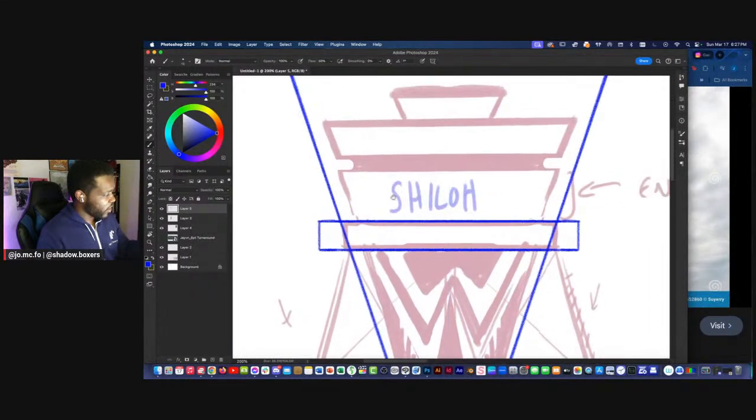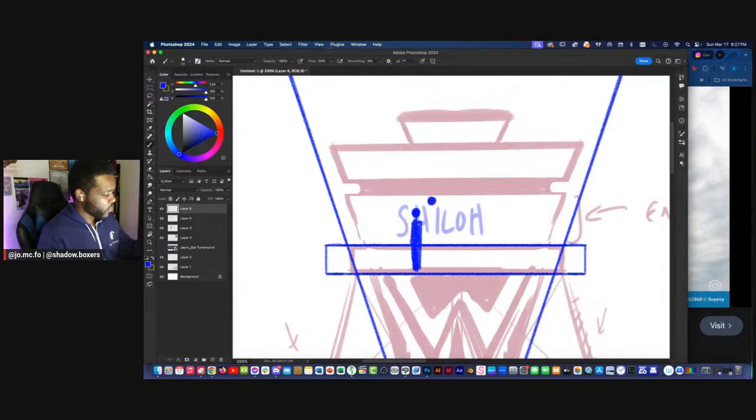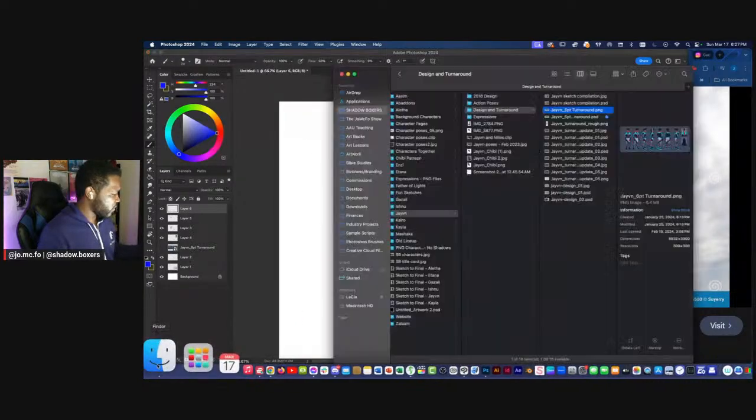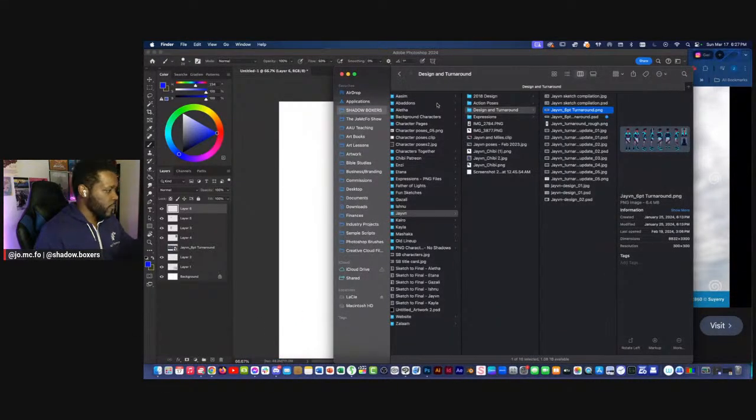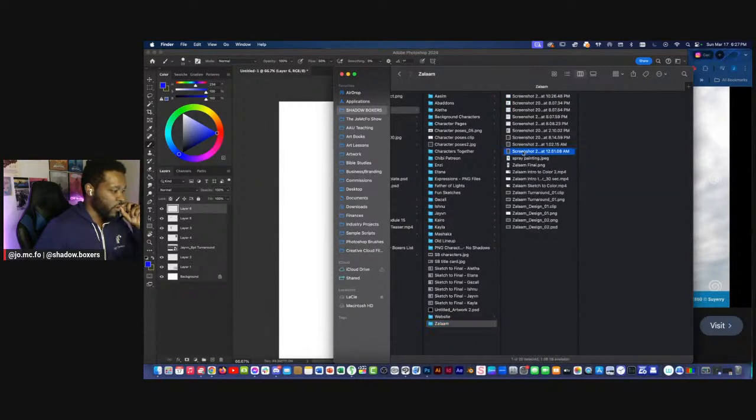And I have to think about the scale. So if I were to draw, Javen would probably be this tall, which means Zalan, who's the tallest of the group, he's probably, wait, how tall is Zalan? Let me go in my archives here. Just make life a little easier for myself.